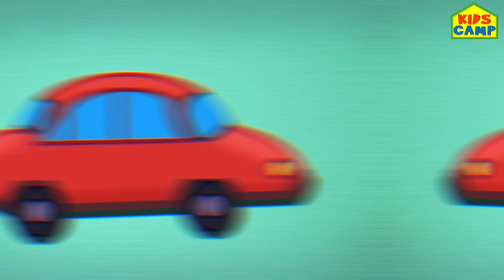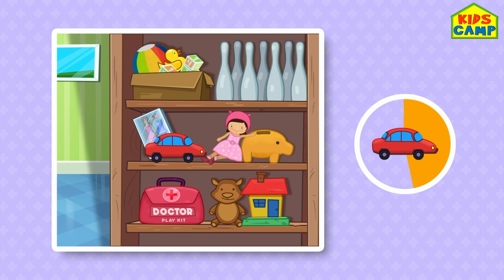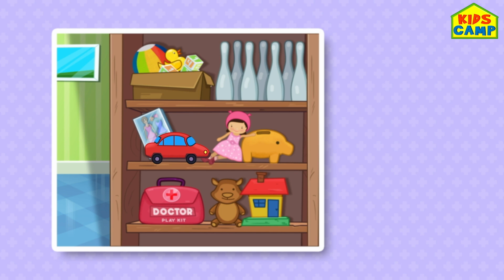Find my car! We have to look for my red car. Can you spot it? Where is it? There's so many toys on the shelf. Spotted? Yes, that's right! That's where it is! That's my red car! Vroom, vroom!